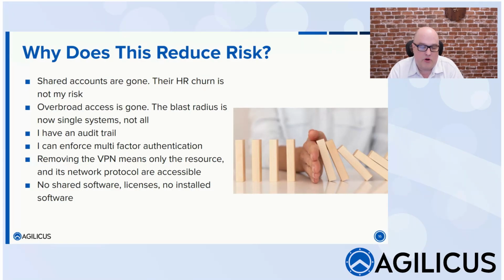So those shared accounts are gone. You don't have to worry about keeping track of all your vendors, all the people that work for them, and whether they still work there. Like that quarterly review, that's a long time, a quarter. Overbroad access is done. I use the word blast radius a lot. When something bad happens, how far can it get? In my Palo Alto example earlier, the next-gen firewall, if they get in and get that, the blast radius is infinite. It's everything your company has ever done with any account in any system anywhere in the world, including external SaaS providers. It's terrible.